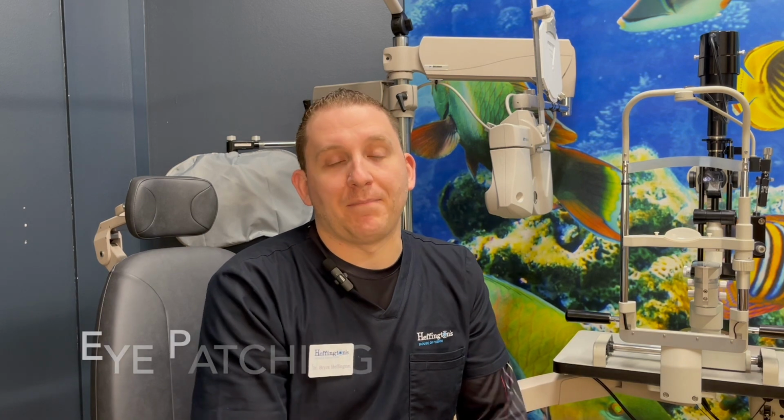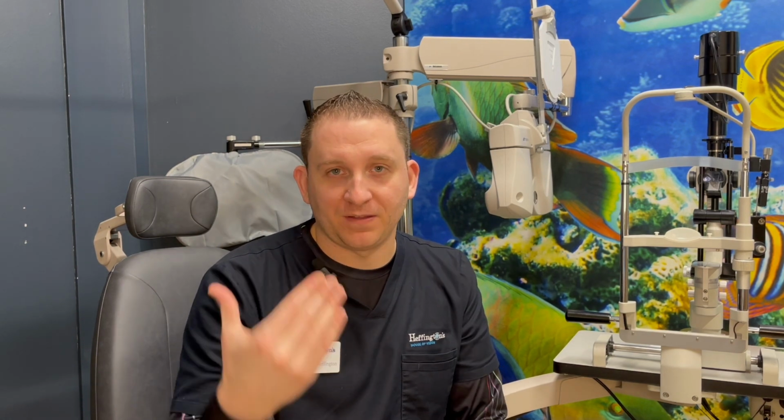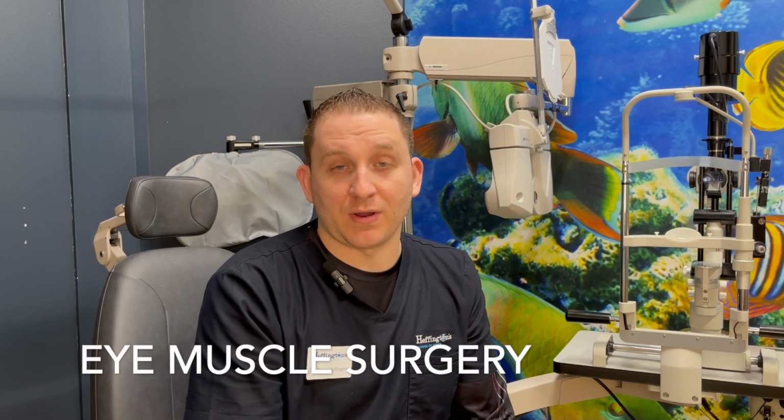You can also do eye patching, which means that you literally are patching the better seeing eye and allowing the weaker, more eye-turned eye to gain a little bit more strength and actually kind of strengthen that muscle and that nerve pathway connection. You can also even consider eye muscle surgery, which would obviously be performed by a surgeon. A lot of children and younger patients may outgrow this, but a temporary window of treatment may need to be initiated to get them seeing their best.